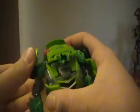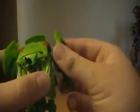Unfurl his arms here and adjust them. Rotate the back of the car pieces up here, little shoulder pads. Get his legs in the right place. Get him to stand up.